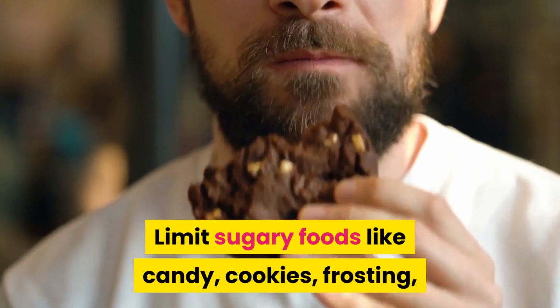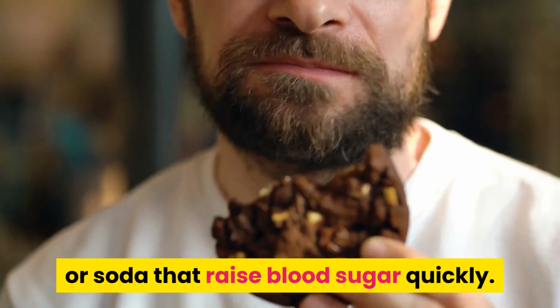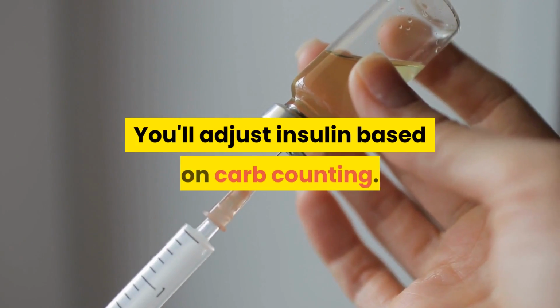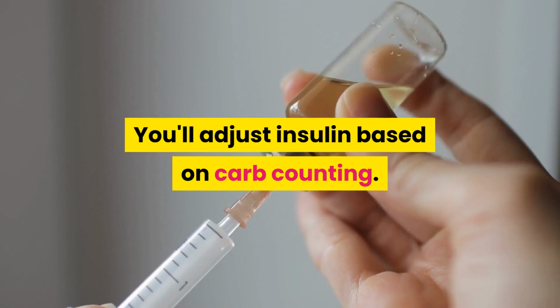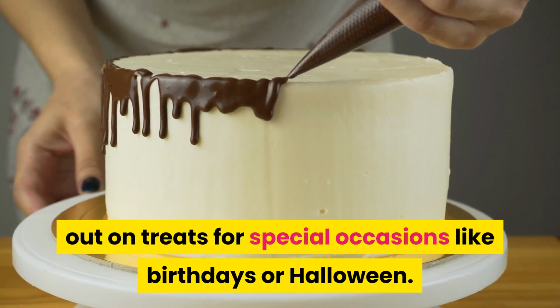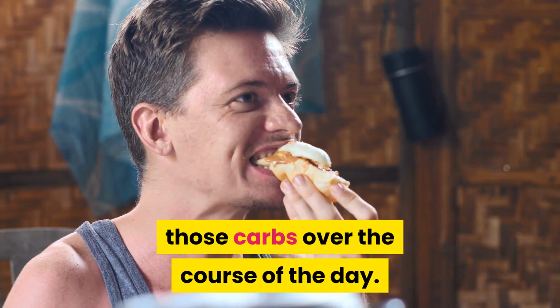Limit sugary foods like candy, cookies, frosting, or soda that raise blood sugar quickly. They're best given at a meal and with insulin. You'll adjust insulin based on carb counting. Your child doesn't have to miss out on treats for special occasions like birthdays or Halloween. You'll just have to account for those carbs over the course of the day.